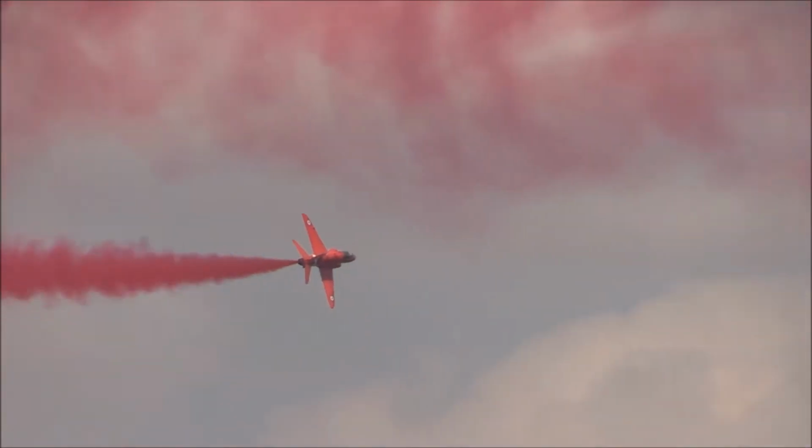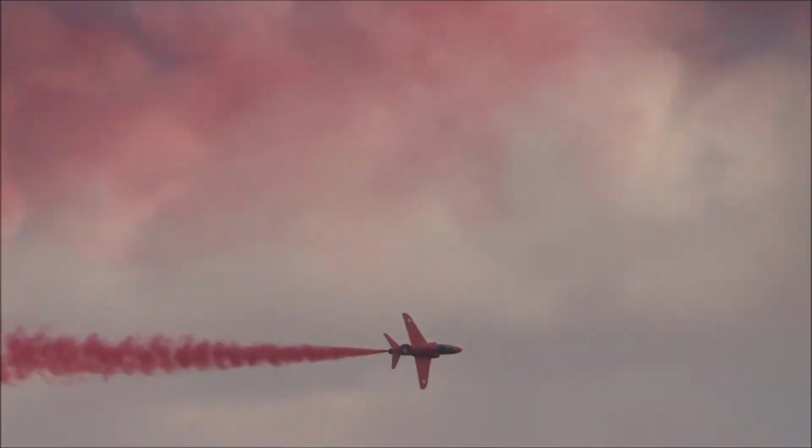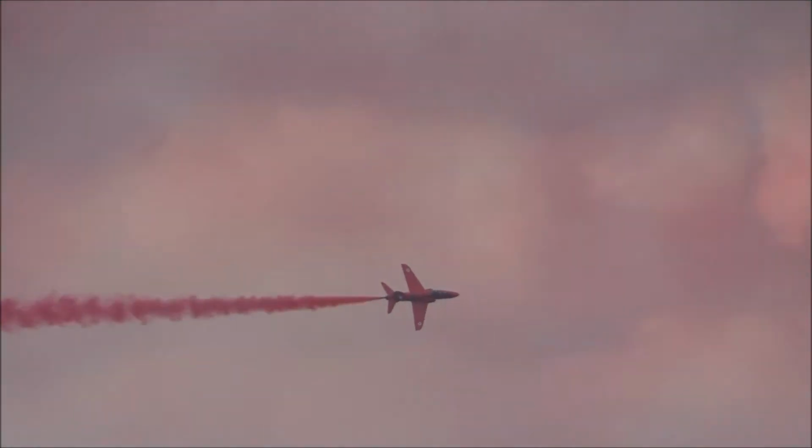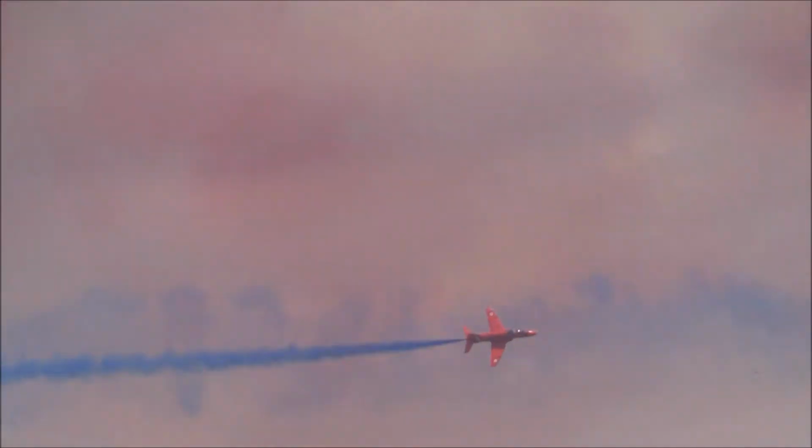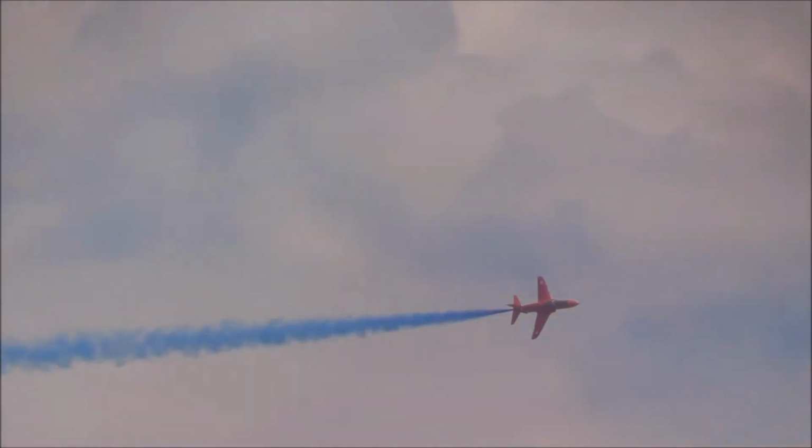Fighting the G-forces as they go around the circle. This manoeuvre is named after the engineers that fly in the back seat of our aircraft between displays and is dedicated to Circus and to JB.